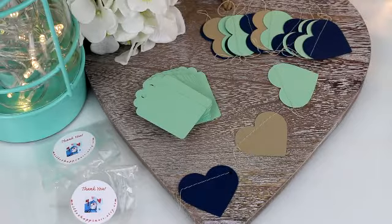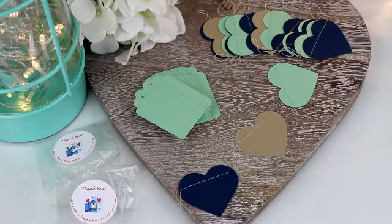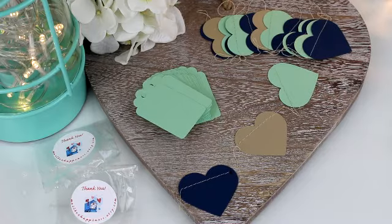So from Mailbox of Happiness, I managed to get these really cute mint green labels. These went on all the bridal and groom party gifts. So I just wrote their name on. What else did we use them for? Loads of little bits, but they were just really handy to have. Again, I couldn't find anything like this over here. So these are really good.